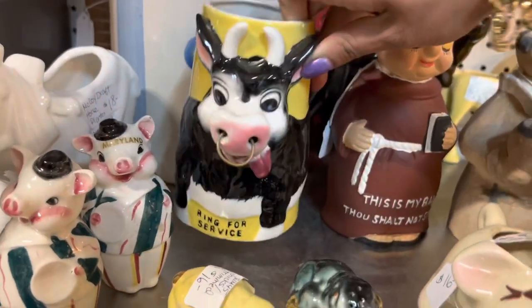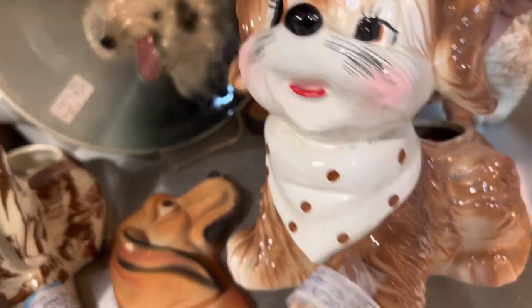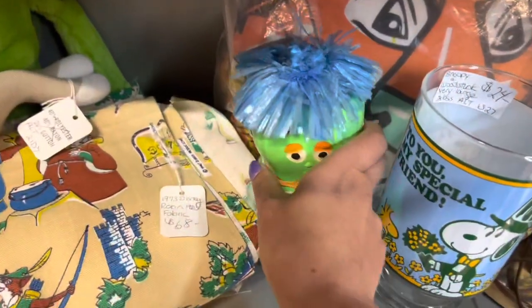This thing is so cool. Man, like, how am I supposed to leave this here? 25 is a good price for a collector. I mean, I'd buy it, honestly, but not for resale. It's so great, though. Oh, wow, it's Moody Mary.